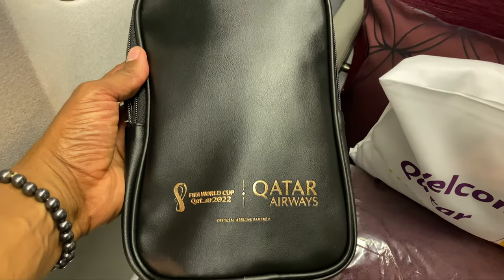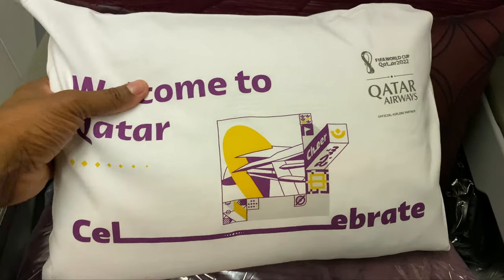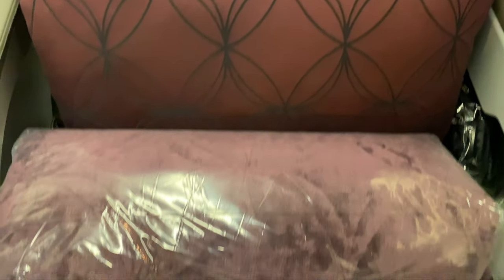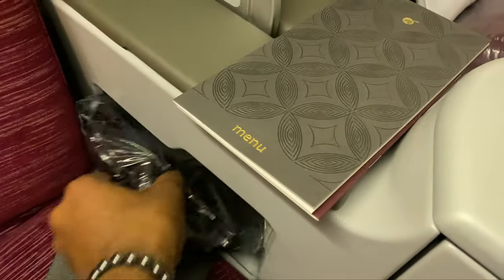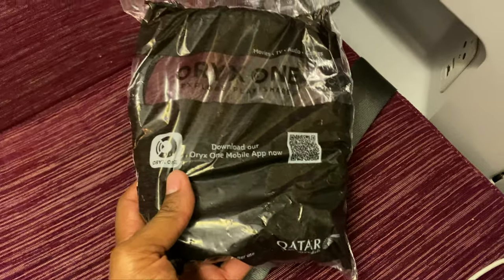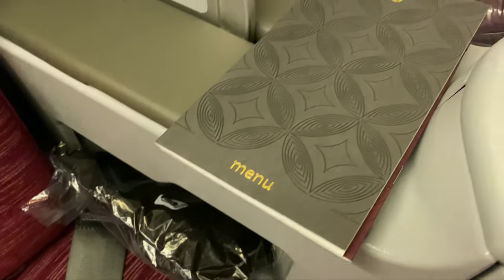So as you can see here, we've got the World Cup themed amenity kit. We've got that decorative pillow they always seem to have on long haul flights. You've got pajamas, which are also World Cup themed. I'll show you those. The nice thick blanket and this pillow here, which will be part of the bedding later. You've got the Oryx One headphones, which are fine. We got the menu out for food and drinks as well on the seat.